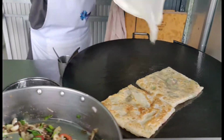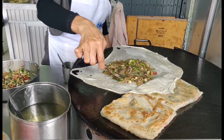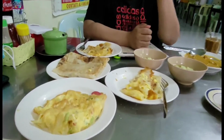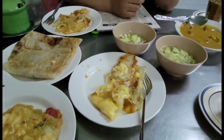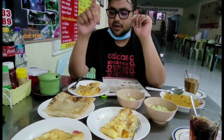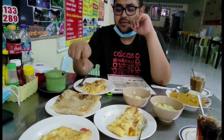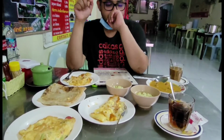Muhammad. Oh, Muhammad. Yeah. How long is it? Heart of Phuket. Phuket downtown or Phuket town. As you can see, they have lots of varieties of roti. We have egg roti, we have egg and cheese roti, we have roti with chicken, and we also wanted roti with beef, that's on the way. We have crispy omelette, we have beef curry. They have lots of varieties, and the food is just delicious.